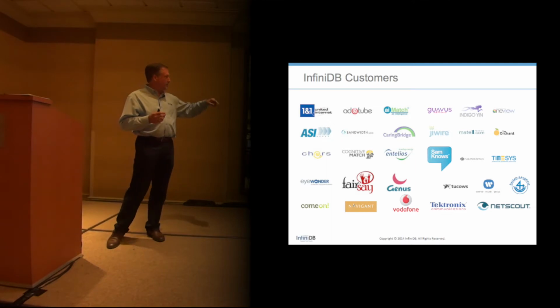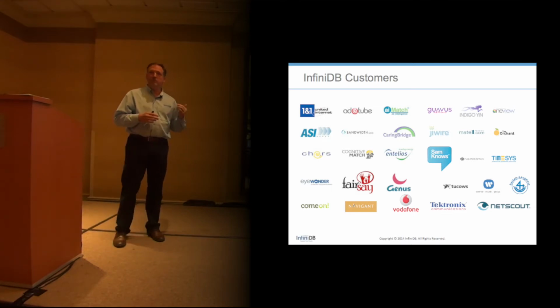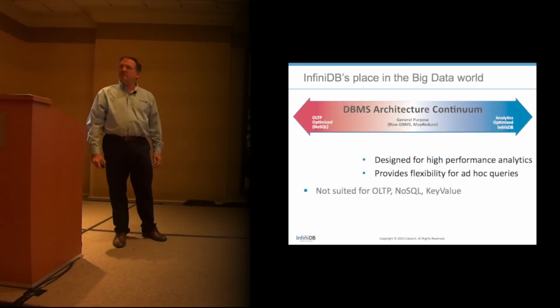There's genomics on here. Genus does animal genomics. It's not in here, but the airline industry is a recent one. So we've got a nice mix of customers. And we've been out in the market for about 4 years.